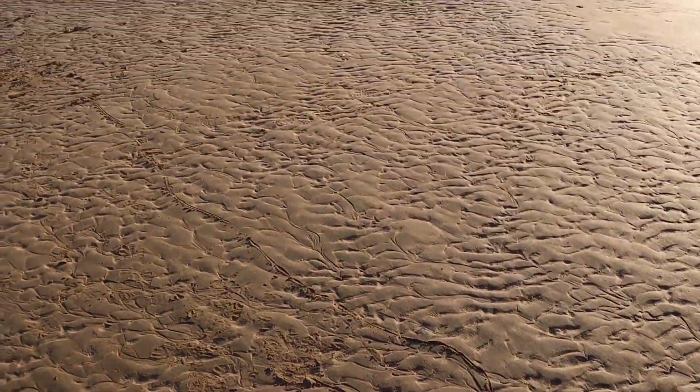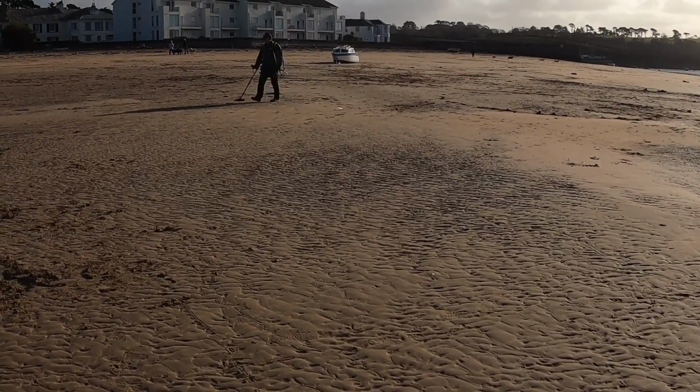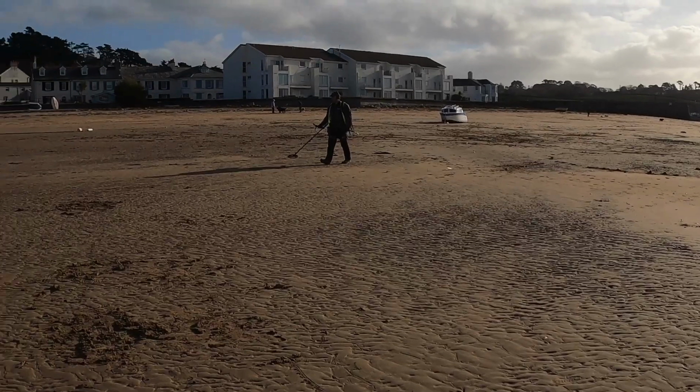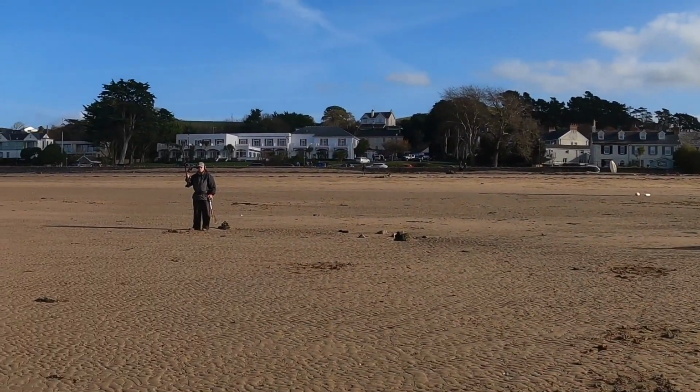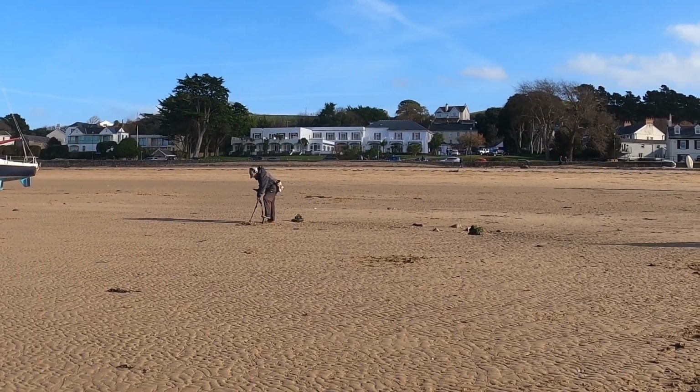But it's really a beautiful beach. And there's Detective Kev going. Look at that. What a swing. And then over here, we have North Devon detectorist. Looks like he's got a signal there. Probably silver, knowing him.